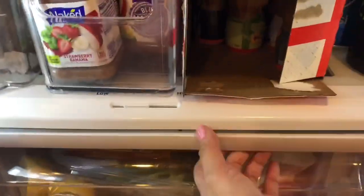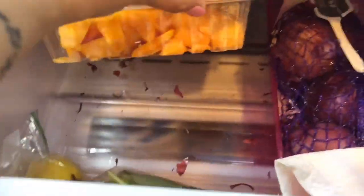So in this video, I'm not gonna be talking too much. I'm just gonna put on energetic background music and pop up some captions here and there. So I hope that's okay. And yeah, let's clean and organize together, guys.